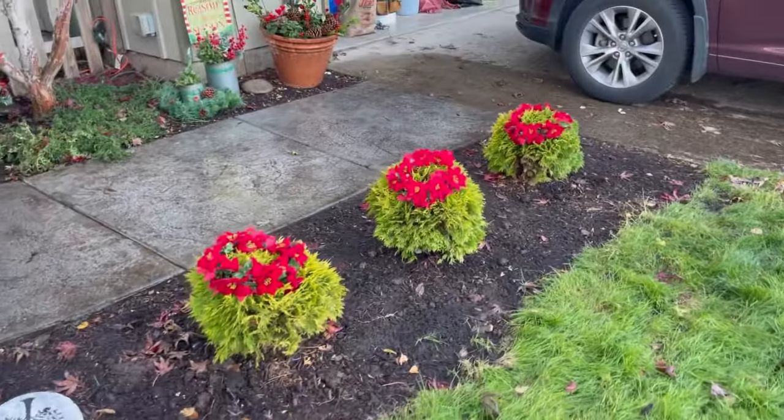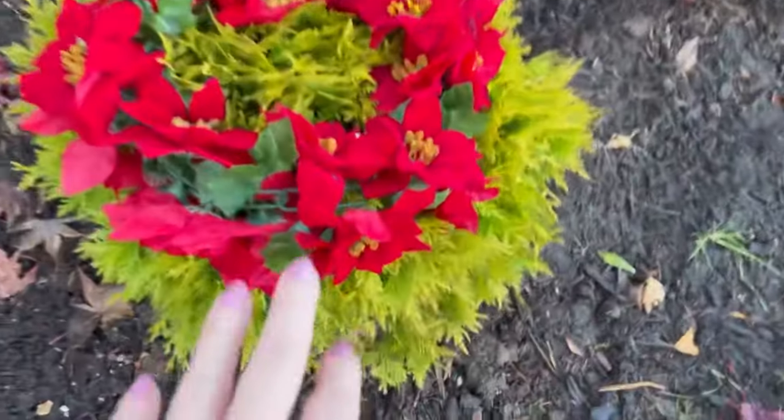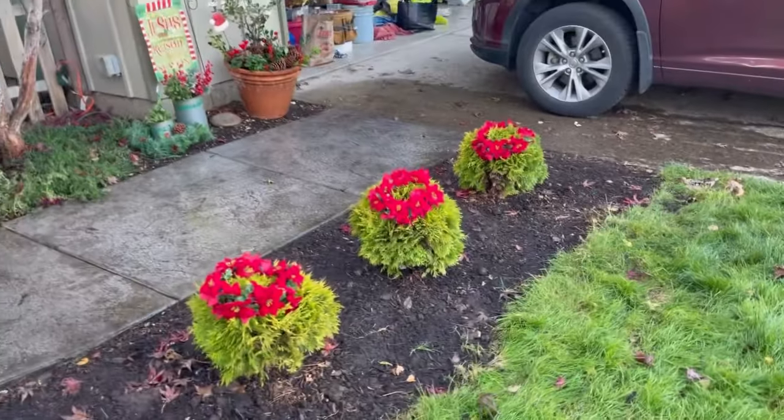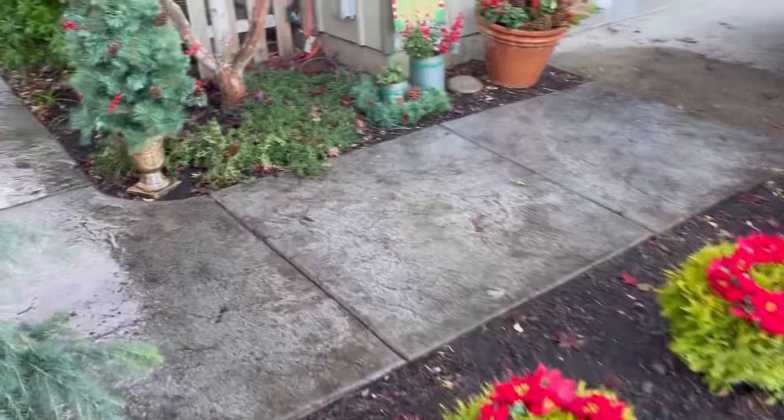I also thought I could cut off the flowers individually and tuck them down in to make it look more like they're blooming with red, but I don't know. I'm really short on time tonight, so I think that's gonna have to do for now.